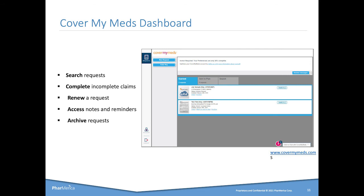To manage your requests, you can also set reminders from the dashboard. Simply open the request you want to view, and in the Notes section, click in the text block at the bottom of the left panel to enter information for follow-up and check Set Reminder.